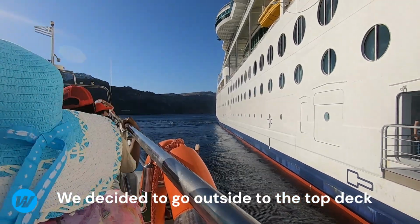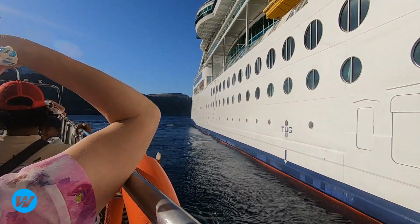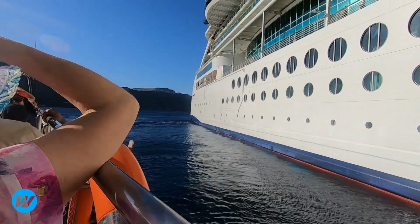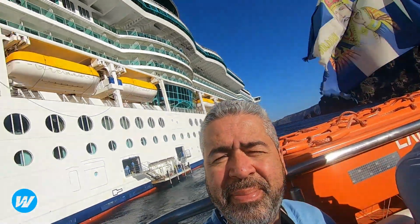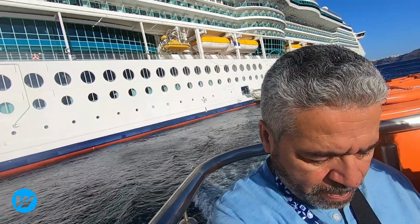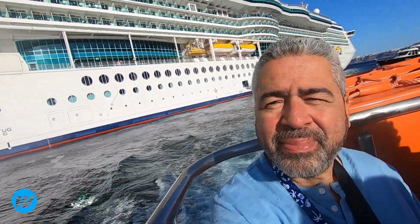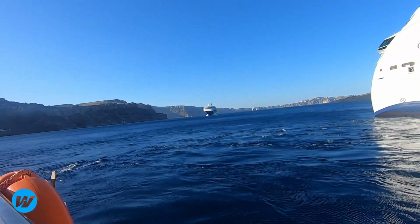From the ship itself, it took approximately not even 5 minutes. It could have taken less, but there were some other tender boats that were unloading passengers. So this particular captain had to circle a little bit once we got to the island while the other tender unloaded their passengers. And then once you get to the island, you have 2 options to get to the top of the hill to go see what you want to see.